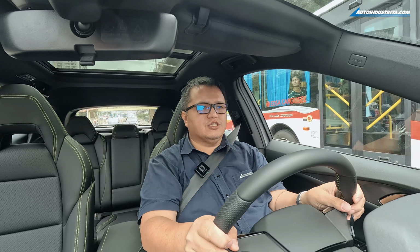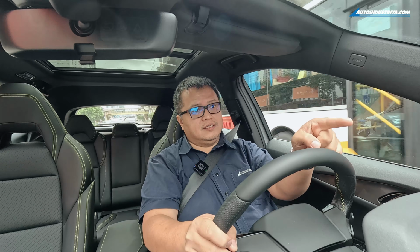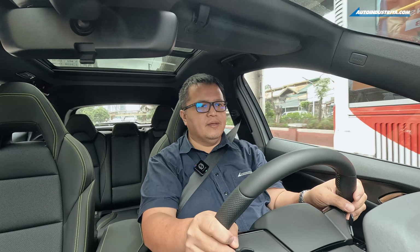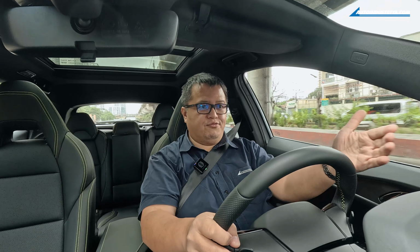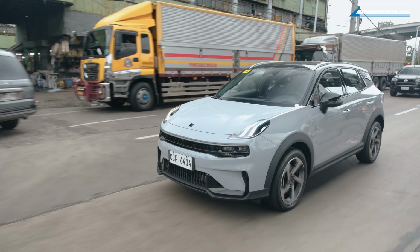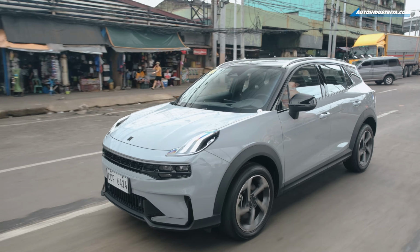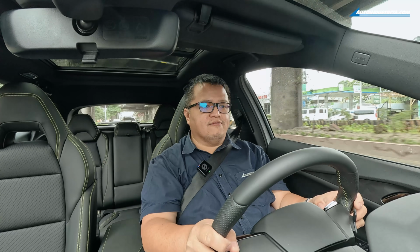But when it comes to the speed and maintaining the gap, it's set to 50, but we're doing 43 because that L300 FB in front of me is doing around 43. So it's really adjusting very well. And even when it comes to motorcycles, it doesn't panic, which I think is a good thing. So Geely, Lynk Co did a good job in tuning this vehicle well.